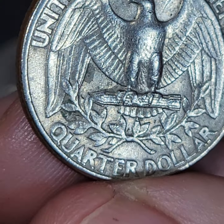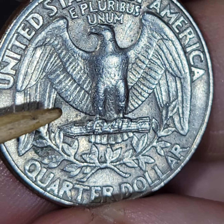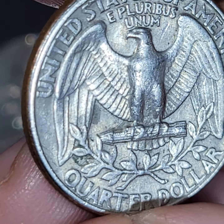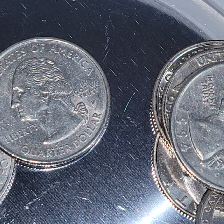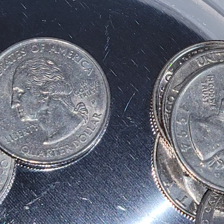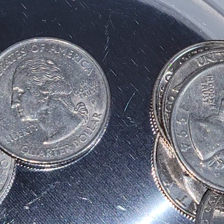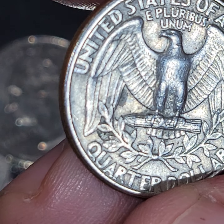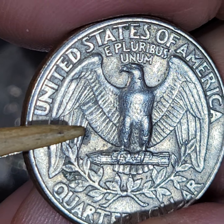as a young person. Looks a little bit like a die clash or something. Right? Let me look at this under the loupe. I mean, it could be a die clash. It's so weak, though. I'm gonna say it does not give it any value. That's just gonna be my impression. So I'm not gonna hold on to it.